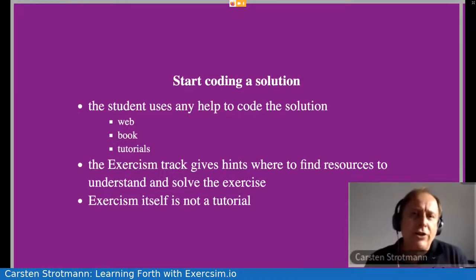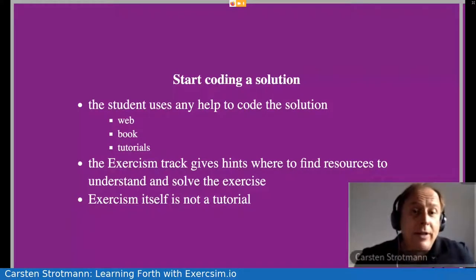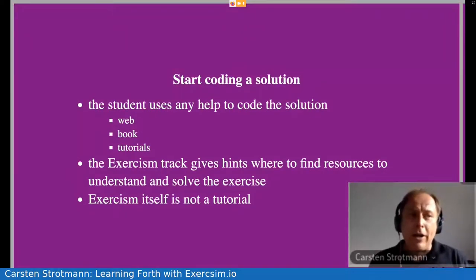So then the student starts coding a solution, and the student can use any help, like browse the web, look at Stack Overflow, read books, go through tutorials, ask friends. And the Exercism track gives hints where to find resources. However, Exercism itself is not the tutorial. So you won't find information directly on how to program in C on Exercism. Instead, you find pointers to the standards book for that language and some websites that explain, and maybe some YouTube videos that explain how to code in that language and how to learn that language. But the tutorials themselves are not part of Exercism.